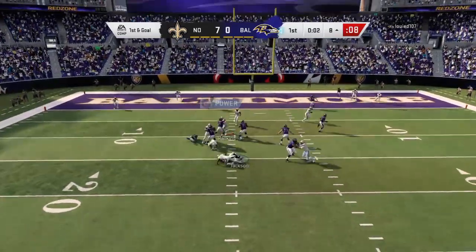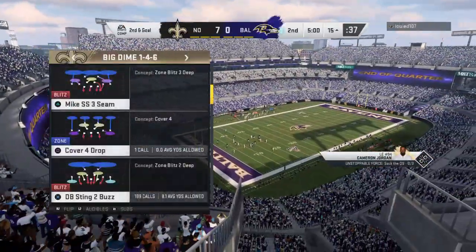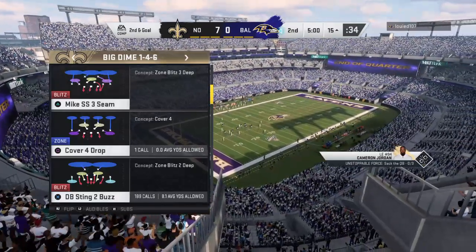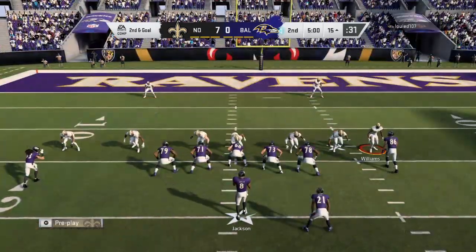Jackson under pressure, and he'll go down. They'll sack him on what ought to be the final play of this first quarter. Well, that was point counterpoint, wasn't it? They decided to throw for it on 1st and goal. Instead, the defense counters with pressure, and the defense wins, getting a big sack.